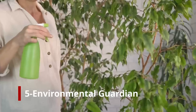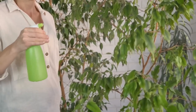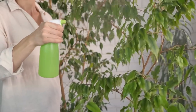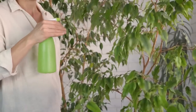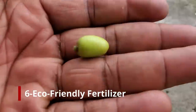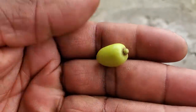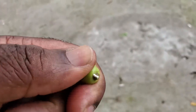Miss Sarah, neem acts as a natural pesticide, repelling and disrupting the growth of numerous pests while being harmless to beneficial insects like bees. It's eco-friendly. They consider it an eco-friendly fertilizer. Neem cake, a byproduct of neem seed oil extraction, is used as an organic fertilizer to enrich the soil, improve plants' growth, and combat soil-borne pathogens.